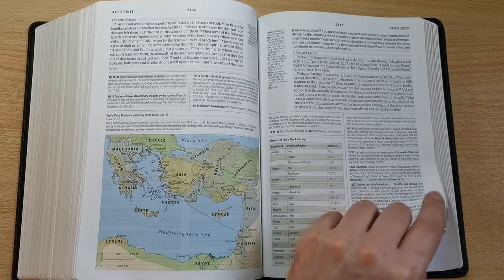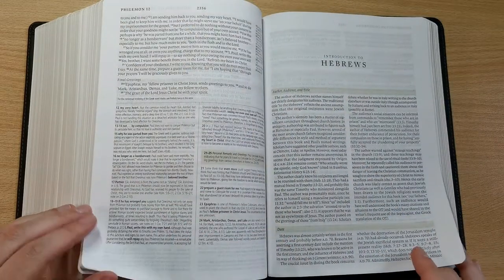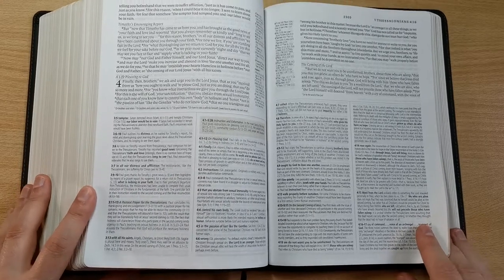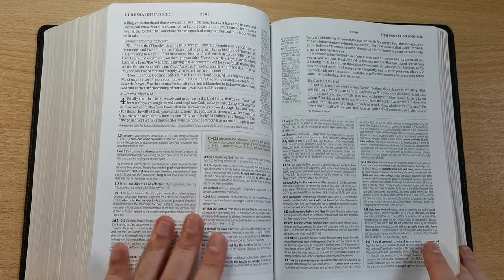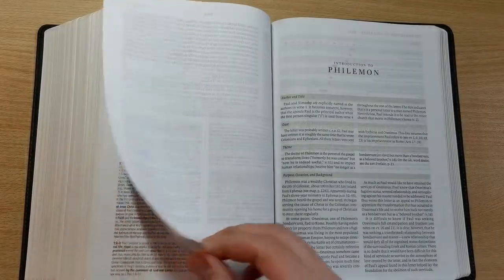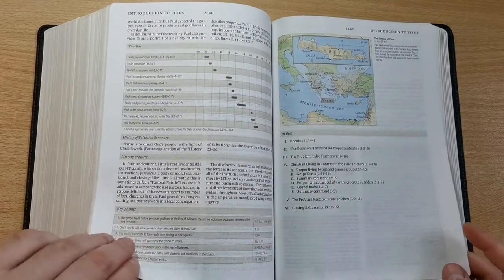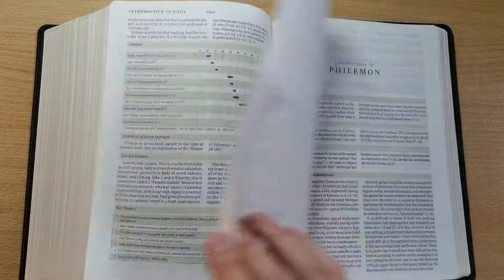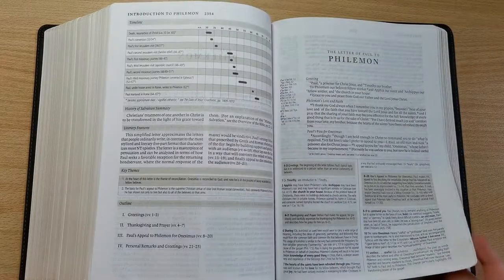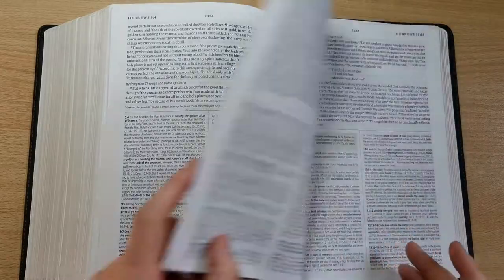information here is amazing. Now, you may not agree with every commentary, but that's okay, as long as you know that that's commentary and not God's word, that's fine. These are just helps. As you can see, on each book you have introductions to the book, like here in Titus, Philemon as well. There you go, charts and everything.